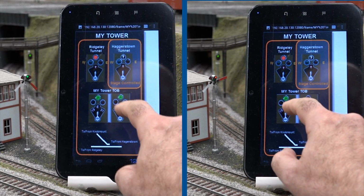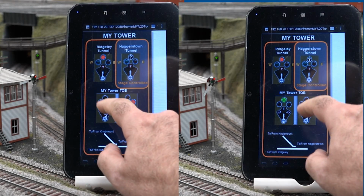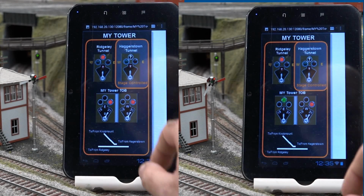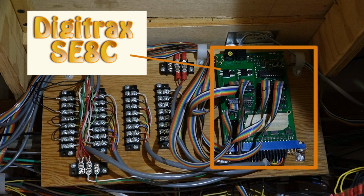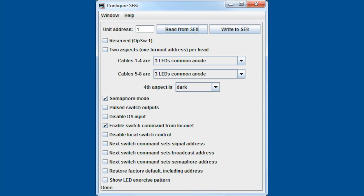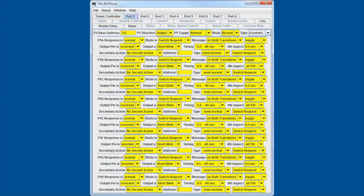The Western Maryland train order boards are a three-position lower quadrant driven by the Digitrax SC8C. This was convenient since the SC8Cs were already being used as drivers for the B&O CPL signals. Although economically efficient, the SC8C is awkward and unforgiving to program. The Railroad Circuit's Tower 64 will perform the same driver functions with greater flexibility.